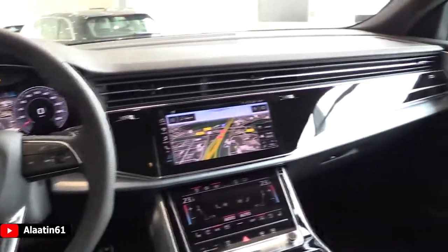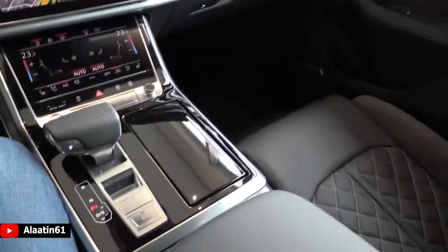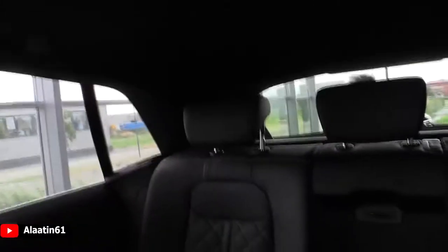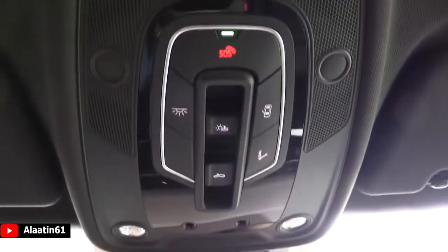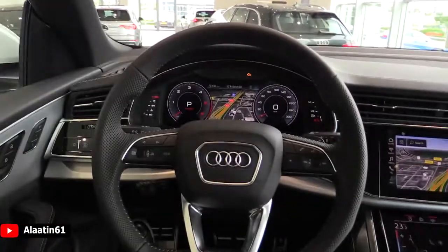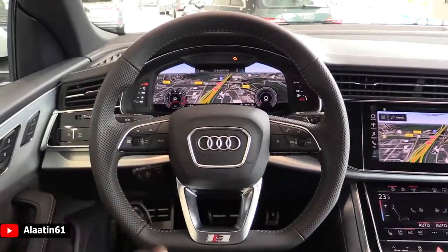But the looks of that SUV beast are outstanding. Little quattro badge. Quite big storage area, dimming rearview mirror, LED lights. You have the huge panoramic sunroof, which you can tilt and slide backwards. It has also a SOS button and a shade which you can close. Beautiful interior, I love it.